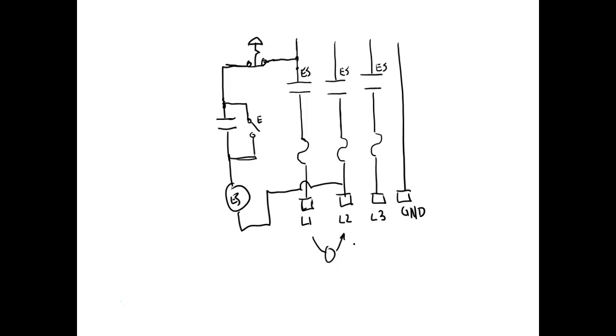I've probably got my feet on the connector. Is that okay now?